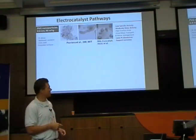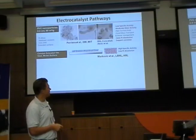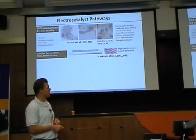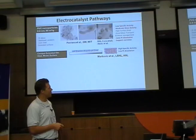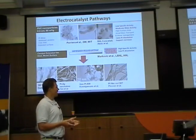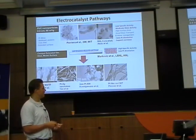And then the extended surfaces is the last one that's up there. The extended surfaces are basically shown here. Ideally, you think of like a model thin film, something like a monolayer. And there's other groups who basically do a lot of this where they have a monolayer overcoat on top of an alloy and show very high surface areas. And I promise lots of pictures.